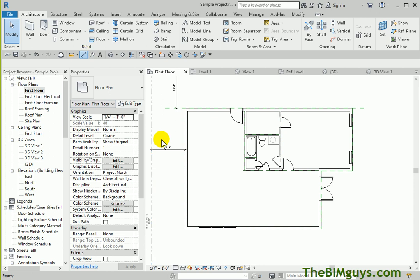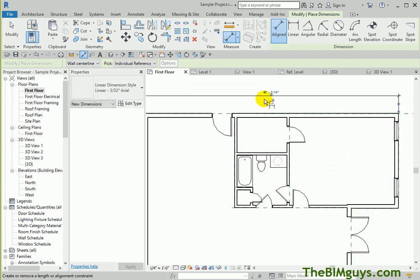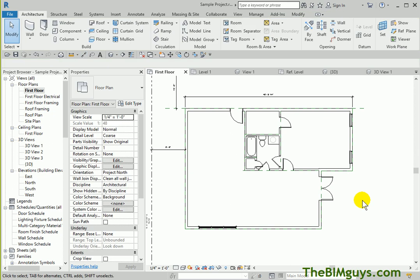If I want to add some dimensions, I could put some dimensions in. Now I didn't verify what this was before, so the dimensions might be a little random as you can see, but I've got a certain size there. Now we're right, let's say at about 8 minutes. Let's go ahead and add some furniture.